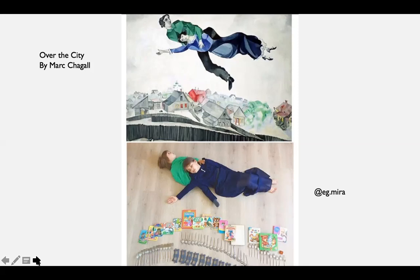Obviously, we can't fly. It would be very hard to get a scene with a whole bunch of houses. So these two children have recreated the feeling of floating in the air by actually laying on their floor and taking a picture of it from above. And then to get the fences, they've used spoons and forks all lined up at the bottom of their floor. And to represent the houses, they've used books, which I think was a really clever and creative use of their household objects.